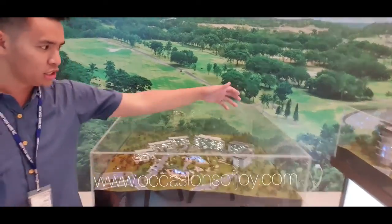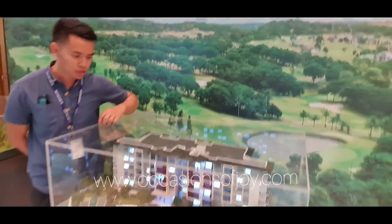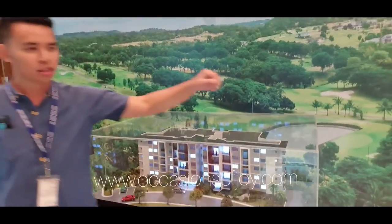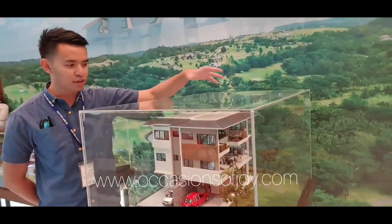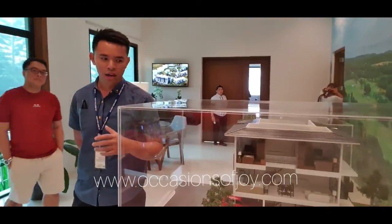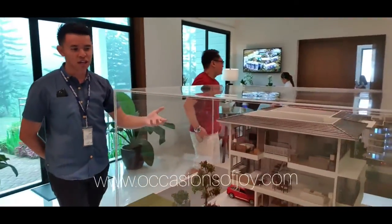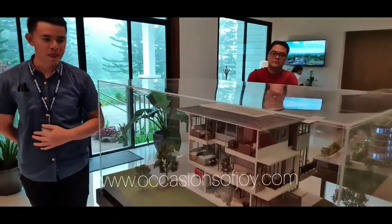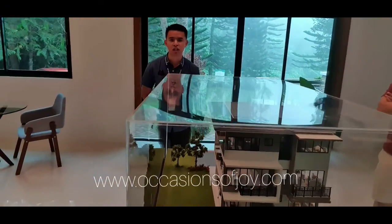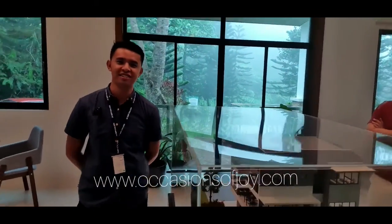So basically, this is our condominium one, which is called St. Andrews. It's a low rise, 5 floors, almost 54 units now fully available. And then this is our villas, the townhouse called villas, with corner units and inner units. So if you want a luxurious second home or vacation home here in Tagaytay Highlands, I really suggest this Horizon Terraces.